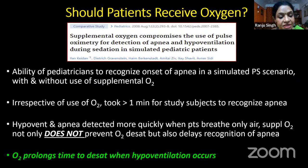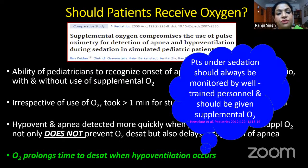However, in spite of this, the authors concluded that oxygen prolongs the time to desaturation when hypoventilation occurs. So in spite of the fact that delivery of oxygen may delay the detection of hypoxemia, because it is such a safe thing to do, and because children do become hypoxic and you may not be able to detect it, it is recommended that patients under sedation should always be monitored by personnel who can recognize hypoxemia, and if possible, should be given supplemental oxygen when sedation is delivered outside the theater.